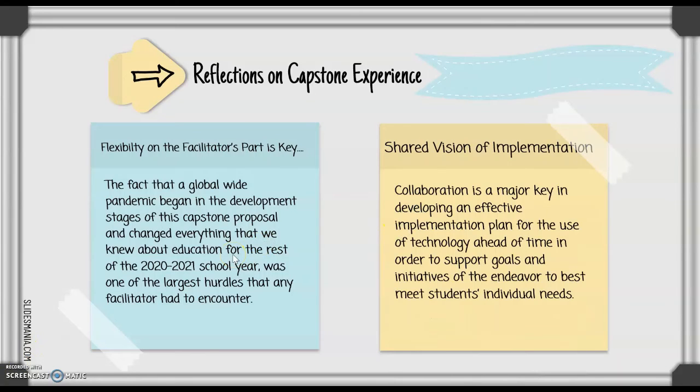Another key element that I took from this was establishing a shared vision of implementation with key leaders. Collaboration is a major key in developing an effective implementation plan for the use of technology ahead of time to support goals and initiatives of the endeavor to best meet students' needs. It is vital that we continuously collaborated to invest time in what was needed most from the ePortfolio platform at the time.